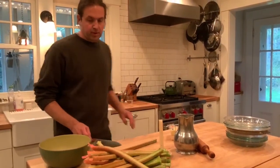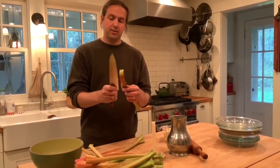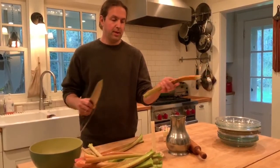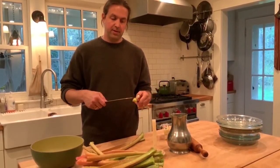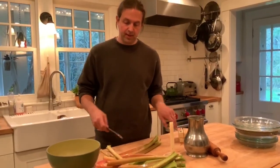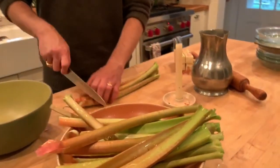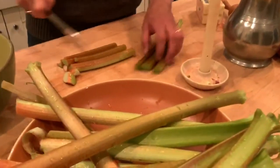All right, so what we're gonna do first is cut some up for the pie. When I was a kid, I used to watch my grandma take the rhubarb and she'd peel it. She'd take a little paring knife and peel down the rhubarb to get rid of the sort of tough outside and some of those strands. I have modified that. I don't think it's really necessary.